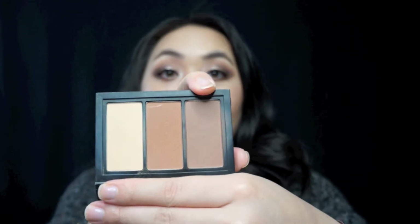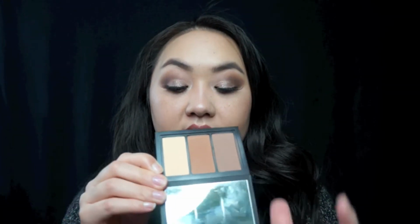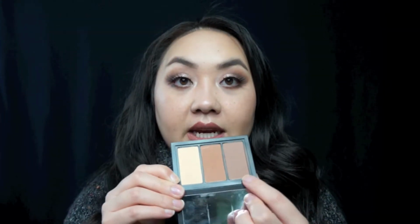Now, this, I would say, is more for contour because it's got that gray tone. Now, when there's anything that has more of a gray tone, it's more for contouring because the shadows of your face are more gray, right? So, I love to use the contour more than I do the bronze because I like to use this as my bronzer and then this as my contour.